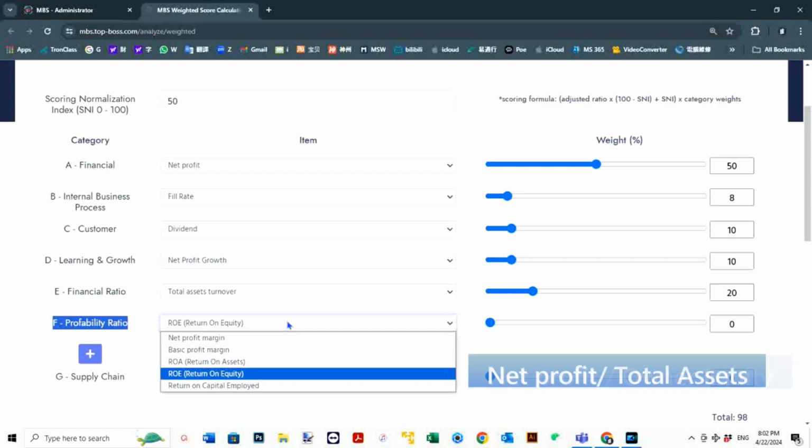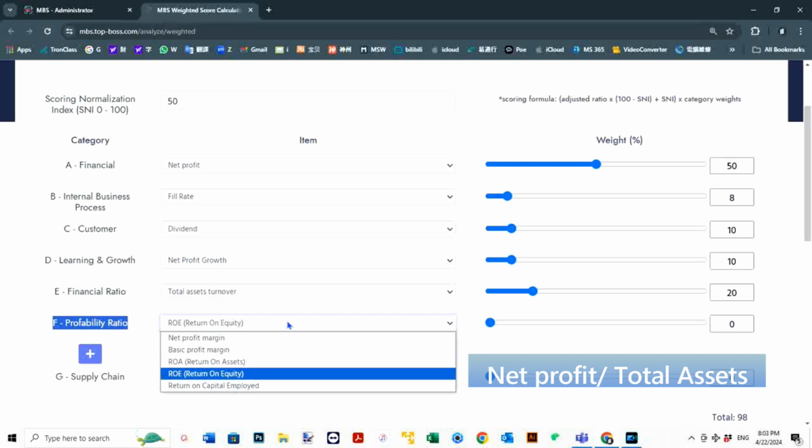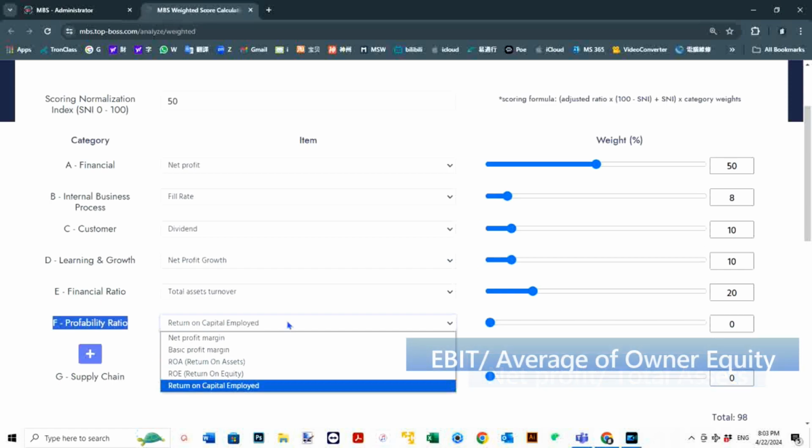Return on assets, ROA. It evaluates the net profit relative to total asset. The final calculation takes the average throughout the total number of rounds. Return on capital employed. It assesses the EBIT relative to the average owner equity. The final calculation takes the average throughout the total number of rounds.